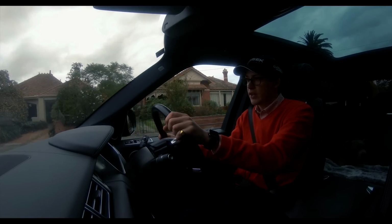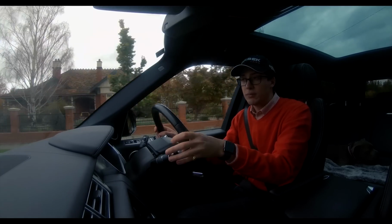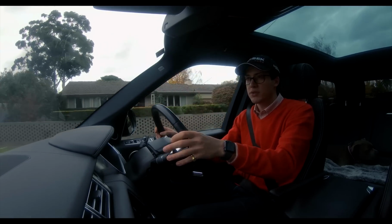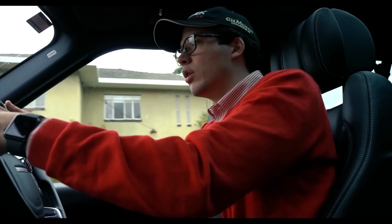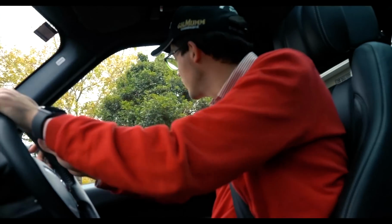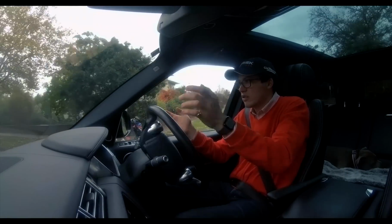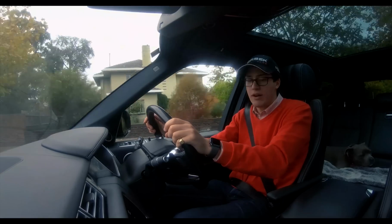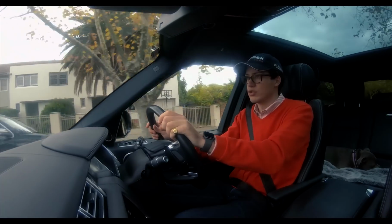Now, what is it that makes a Range Rover so special, you might ask? I mean, it's very simple. It is an absolute icon, and there is a reason that it has become so renowned and so well known throughout the world as being the pinnacle of not just four-wheel drives, but cars in general. It is super comfortable. It is so luxurious. It is just absolutely everything. It's the best car in the world as far as I'm concerned. And this one just carries on the old Range Rover tradition of being just absolutely awesome in every single way.